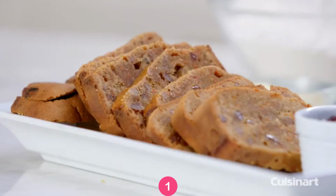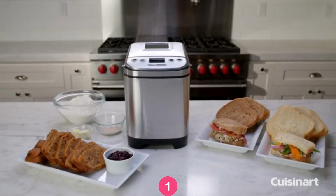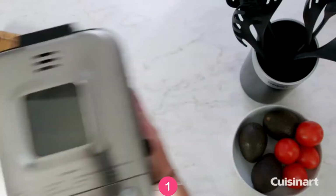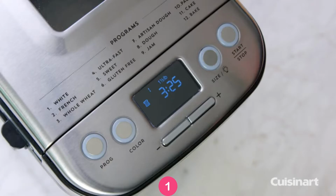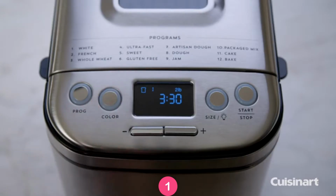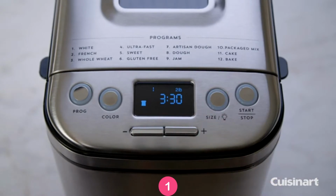Everybody loves homemade bread, but we don't have time to make it. So why not let Cuisinart do it for you? The Cuisinart Automatic Bread Maker has a compact footprint without sacrificing functionality. It offers a variety of loaf sizes as well as 3 crust options to choose. Try light, medium, or dark crust and select your loaf size as 1, 1.5, or 2 pounds.